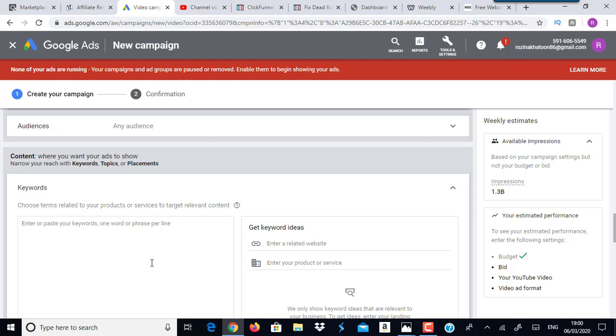Think about it. The offer is about battery reconditioning. So you just want to put battery recondition, how to recondition battery, reconditioning, etc. Okay, you get the idea. So you want to have at least about 10 to 20 keywords. And as soon as you put these keywords, you're going to see the impressions that you could receive from your video. Right now it's 2.8 million impressions.